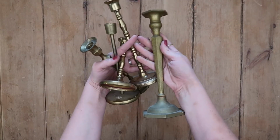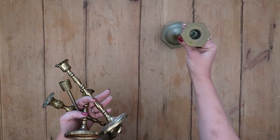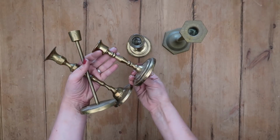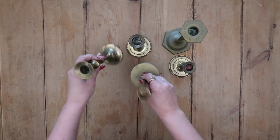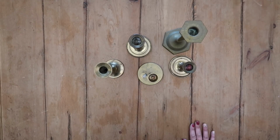We're starting off with this project because honestly, it is the simplest out of all the 3. I almost feel ashamed adding this to a DIY video, but you guys need to see this, okay? Because if this gives anybody else the excuse to collect vintage brass candlesticks, you're welcome. I wish I'd known about this when I was getting married, because I would have gone for all brass everything.